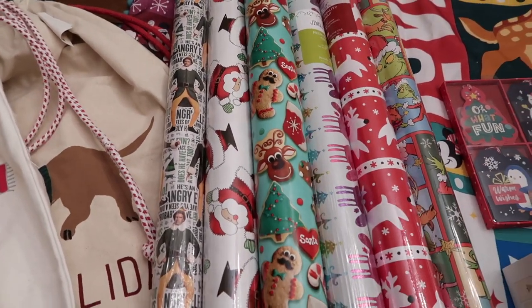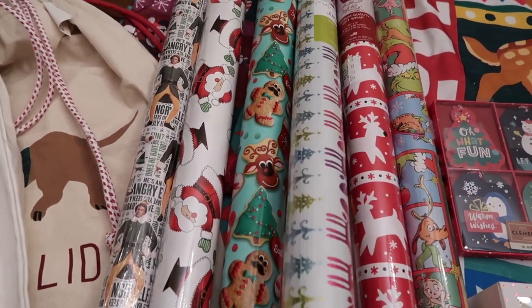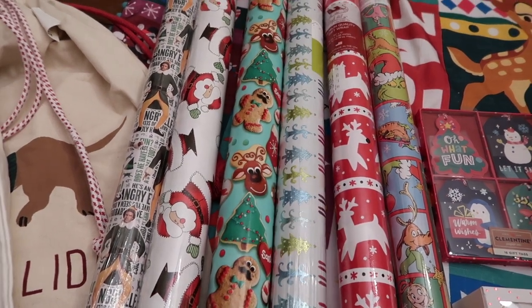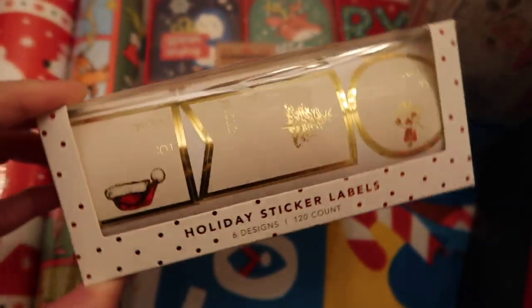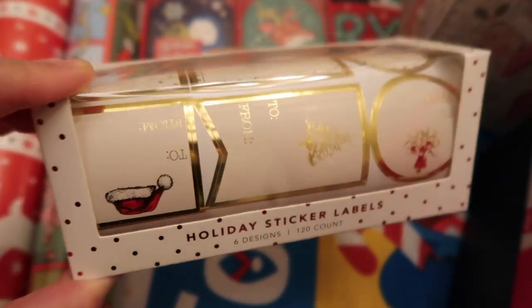Here is about a third of the wrapping paper that I actually own. I have a combination of Hallmark paper, character paper, amazing thick paper from Home Goods that almost has like a shine to it, like this metallic one. I love this one. I used it last year. I also have a roll of the sticker labels here, which are great because you can just write the name on there and then start sticking. You don't have to worry about sheets.